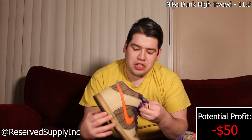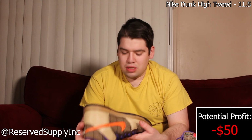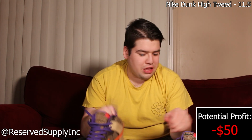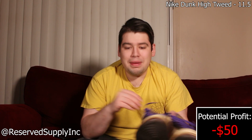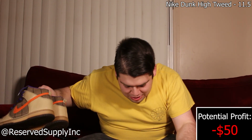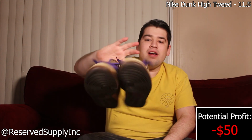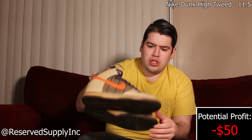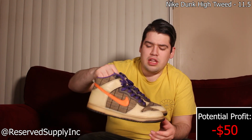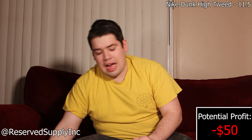This is a really cool pair to start the box off with. I could probably get like $150 out of these fairly easily, I would assume. So there's basically my money back in this box, and there is quite a few pairs left. So that is our first pair, the tweed. I know this is a pack too. I think there's 2 other ones, including this pair. So size 11.5 tweed Dunk Highs.